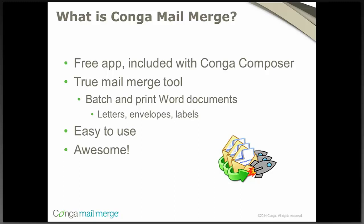Conga Mail Merge is a true mail merge tool. What I mean by that is that it's designed to batch and print Word documents. So if you're looking for features like email or e-signature integration or things like that, unfortunately Conga Mail Merge is not going to be your tool. But if you're looking to do things like print letters, labels, envelopes, name tags, table tents, anything where you would need a batch of documents printed, then Conga Mail Merge is your girl. It's very easy to use. There's a 7-step little wizard that we're going to walk through, and it's totally awesome. I think you guys are really going to like it. So that's a little bit about it.